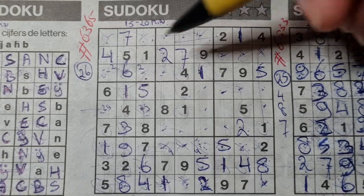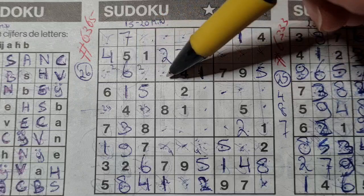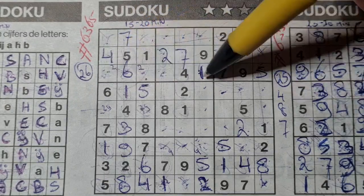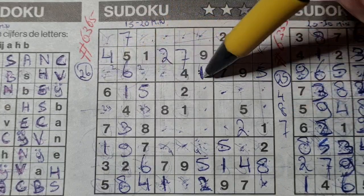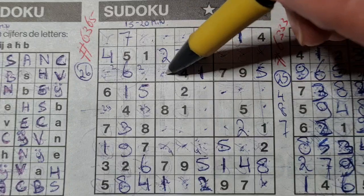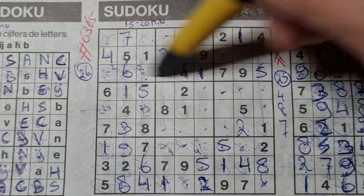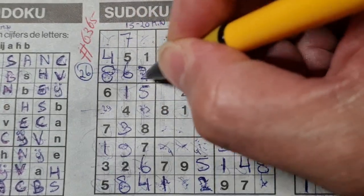Alright, the 3 is missing and 8 is missing. 3, 8. 3 missing numbers in the third row. One of the missing numbers in the third row is the number 8. We have 8 in this column, so no 8 there, and 8 in the third column, no 8 there. So the only place left for the 8 in this third row should be there. And I've eliminated the 2. So the 2 goes there.